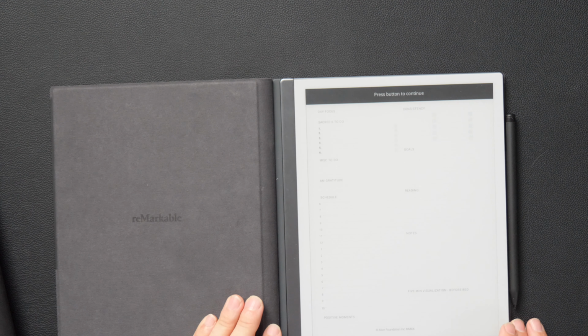Okay, the Supernote. Supernote is a great device, A5X. Again, another great device, does cool things, very similar to the reMarkable 2, so I'm going to show you the reMarkable 2. I think they're in a very similar category in what they do, and with the reMarkable 2, it does function well as a daily planner.